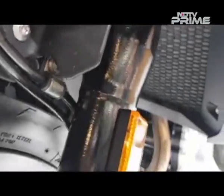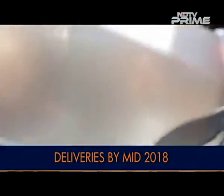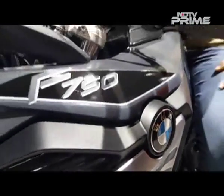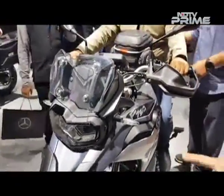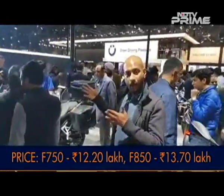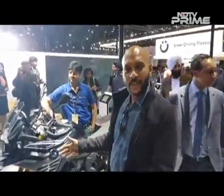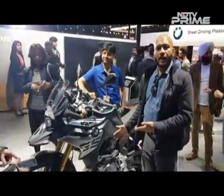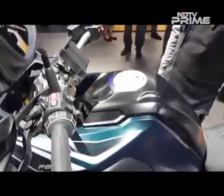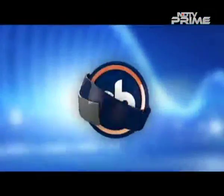According to BMW Motorrad, the F750 GS and 850 GS are two bikes with the same engine but with different states of tune. The 750 GS is more road oriented. It's been launched at a price of 12.2 lakh ex-showroom. The other middleweight adventure from BMW Motorrad is the F850 GS. It gets the same 850cc parallel twin engine, but it gets more power than the 750. Same engine, different states of tune. This one's priced at 13.7 lakh ex-showroom, Delhi.